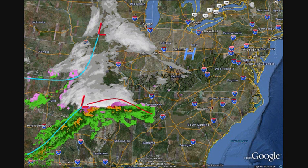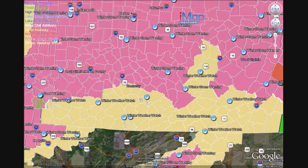Taking a look at the surface map, you can see we got two low pressure systems, one to the southwest, one to the northwest. They're going to converge on top of us as we go into the next 48 hours. And that's going to cause a whole lot of mess around here, causing problems not only with snow, but the possibility of some freezing rain, especially the farther south you are.